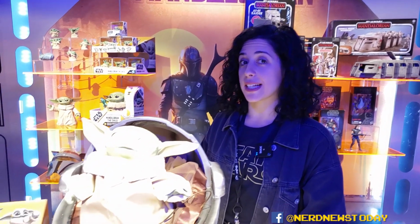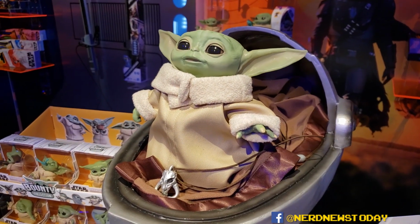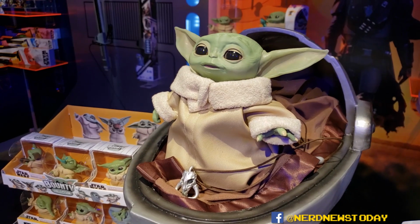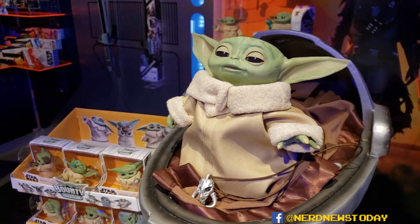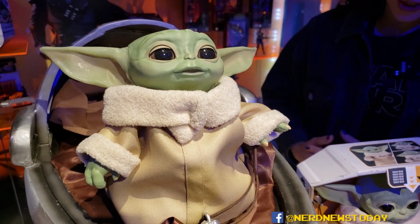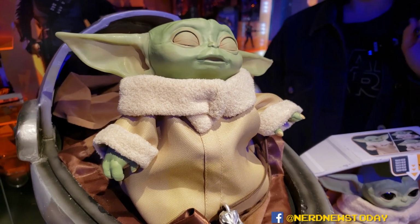So, this is the Child Animatronic Edition. He's been quite a celebrity here. He is, of course, from The Mandalorian, one of the number one shows in the U.S. on Disney Plus. And as you can see, he has 25-plus motion and sound combinations. He's unbelievably cute. The eyes are big, he moves his head, but most importantly, he does have force abilities.